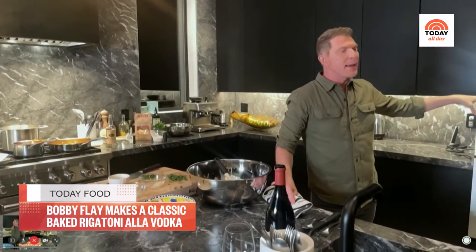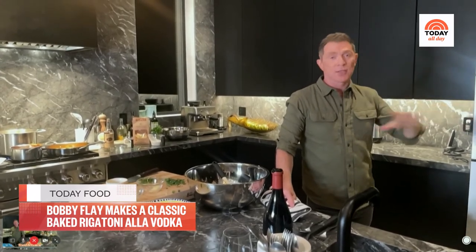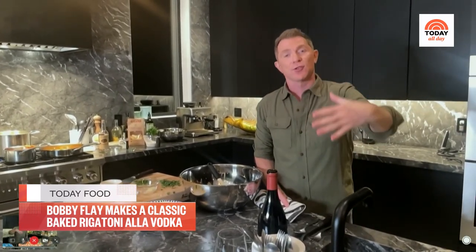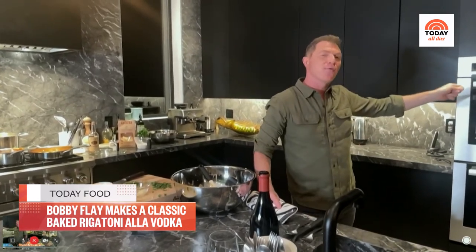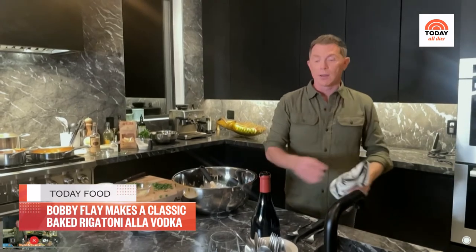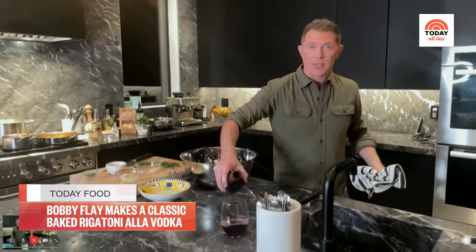You want to let this bake in the oven at 350 degrees for about 15 to 20 minutes, because don't forget, the pasta's already cooked, the sauce is already hot. We're just heating it up. And then at the last second, for the last 3 or 4 minutes, turn your oven up to broil and cook the top. This is part of the recipe, by the way.